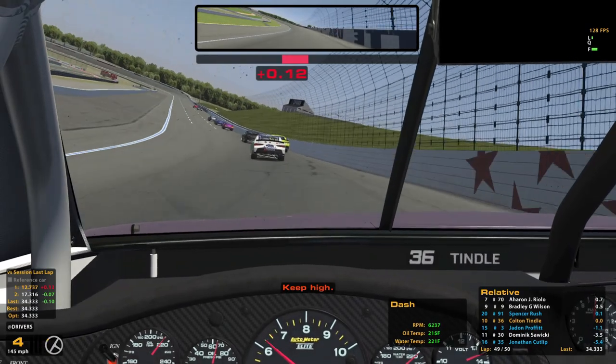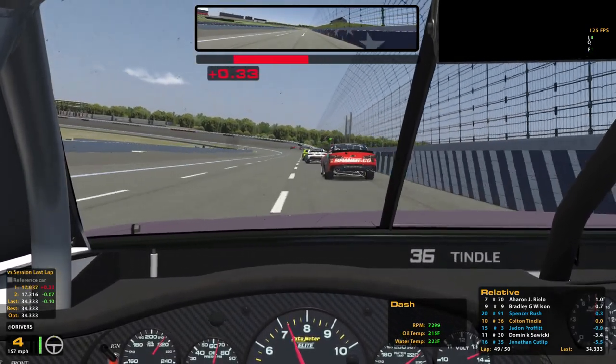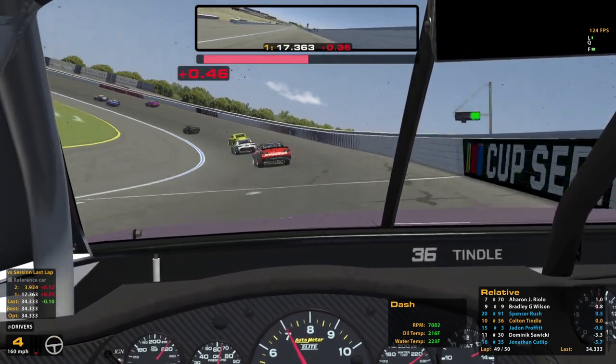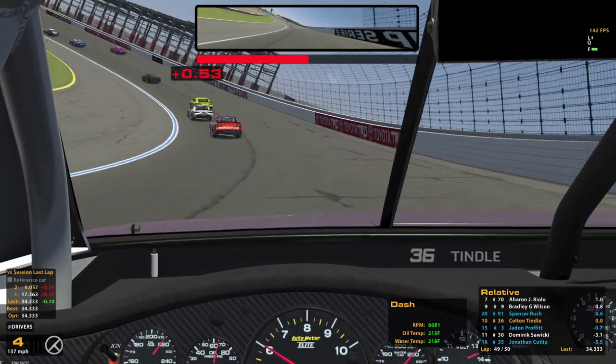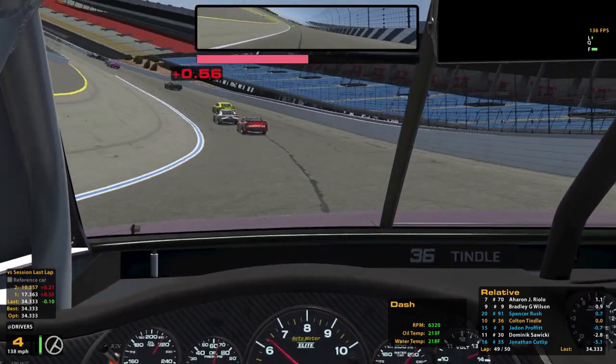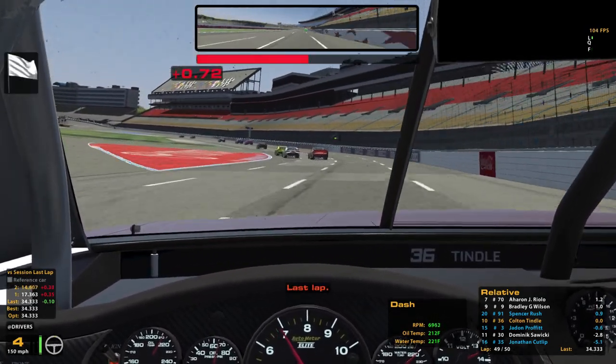Keep high. Clear. Yeah, I was going to cut down, but I think Spencer maybe thought I was letting him go. That's all right. I don't think we were catching the guys ahead anyway. Front is now 0.9. The right front's got to be at like 2% right now. This is ridiculous.